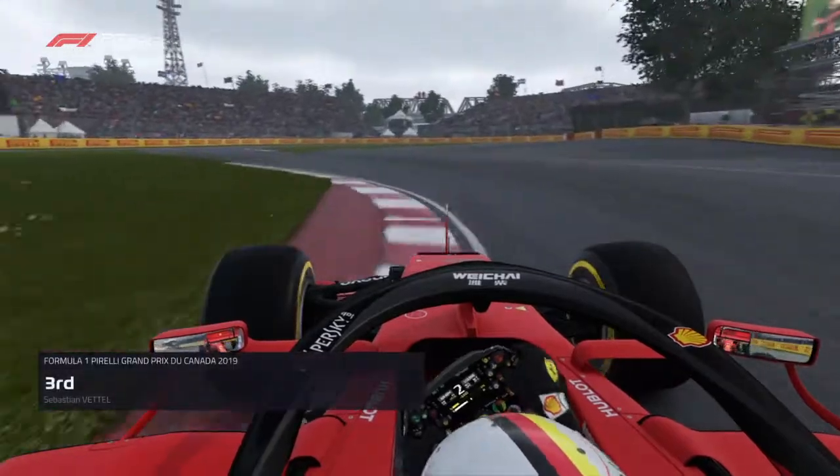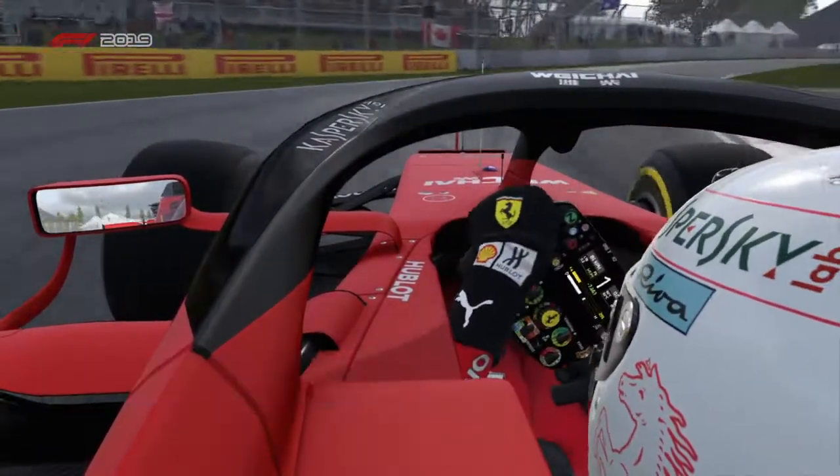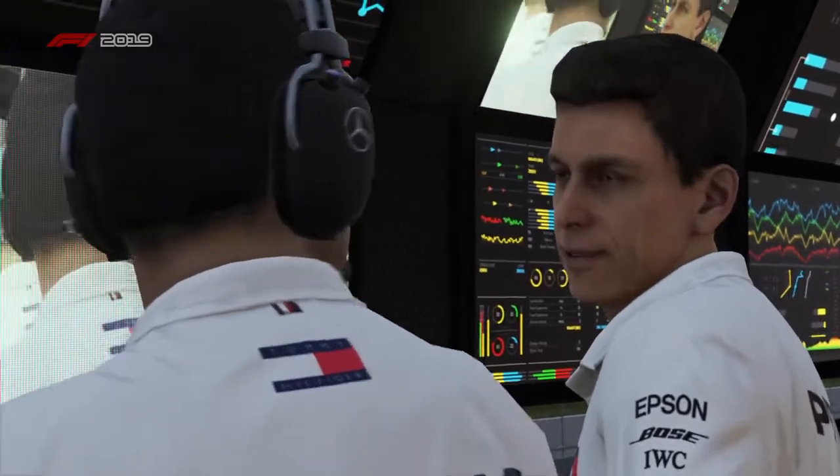Okay, pick up rubber and bring it home. There was literally no need for that at the end, was there? But, you know, let's see what the commentator's saying. Give all the praise to Mercedes, I guess. So Mercedes have won it, and what a great race it was.